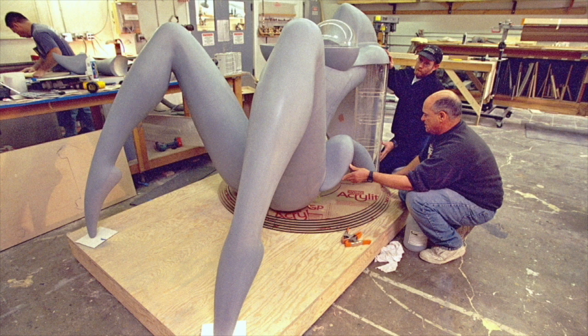To me, I think one of the most beautiful models I made was the Mildred for AI. It was a very adult type theme, a woman on her back, 100 feet high. But making something like that was incredible.